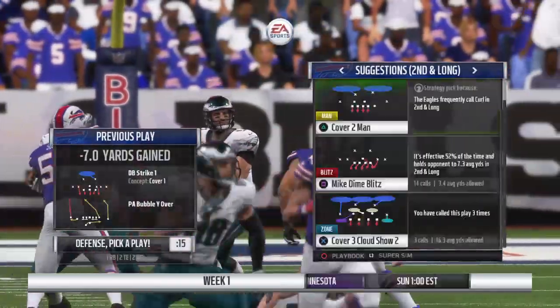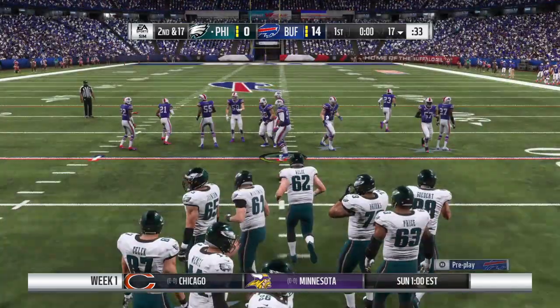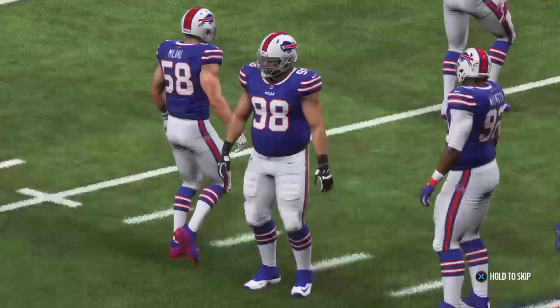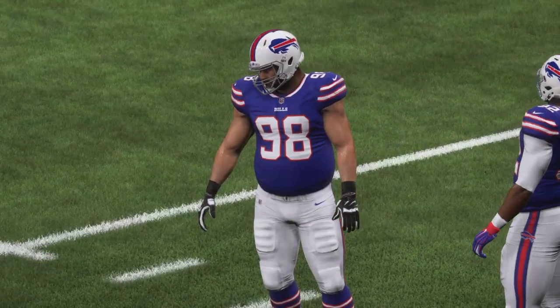Let me do the rudimentary math here. To be sacked 12 times in a game, I know he's not going to go for that. I wonder if it's going to reshape what they decide to do on offense in terms of play calling. Well, I can tell you what, when he popped up, shaking his head, frustrated right now behind center.